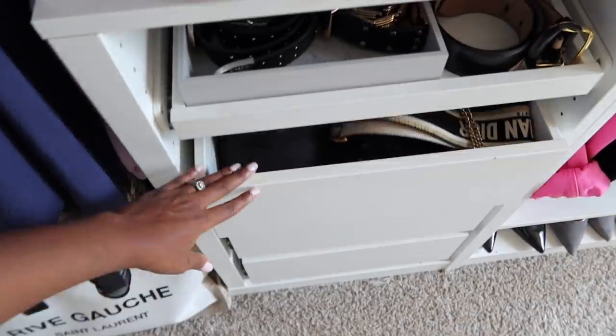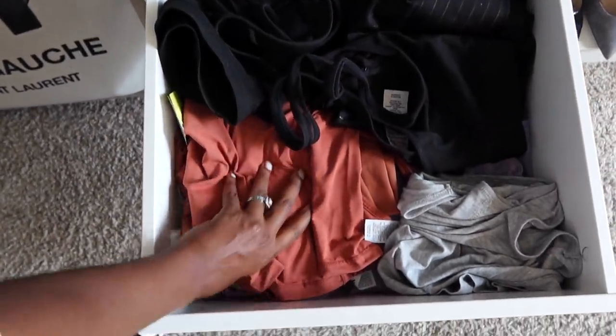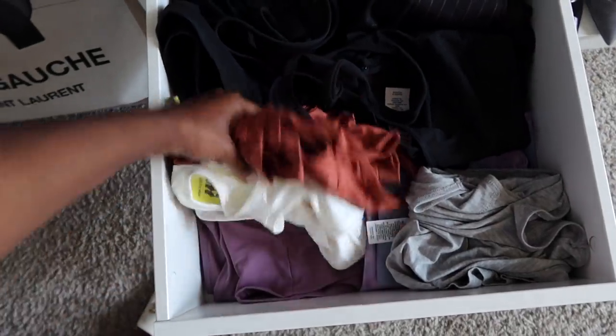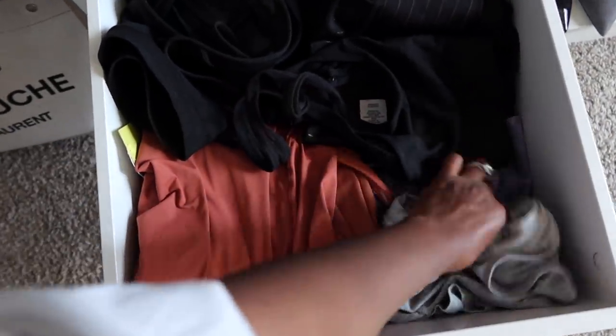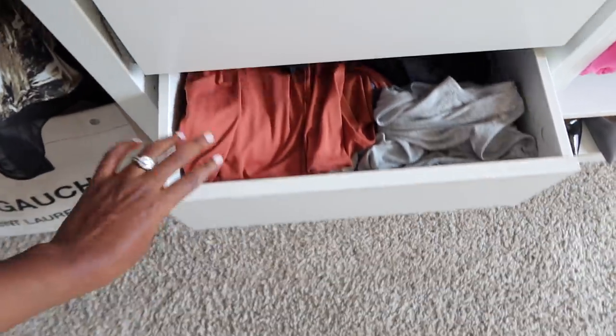And then here are my workout clothes, and I try to keep them by outfit. I've just bought a few new ones, but these are kind of outfits together, and then lots of black. But I'm trying to get into color, guys.